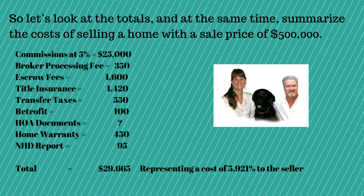HOA transfer documents, if you happen to be in an HOA, again, could be $0 to $500. Flood certification could be $500, could be absolutely nothing. Home warranty, figure around $500. Request for repairs, all depends on the shape that your home happens to be in. Your natural hazard disclosure statement is going to be about $95. County transfer taxes, about $550. And then whatever it costs you to pay off your mortgage, that's what we're talking about there.